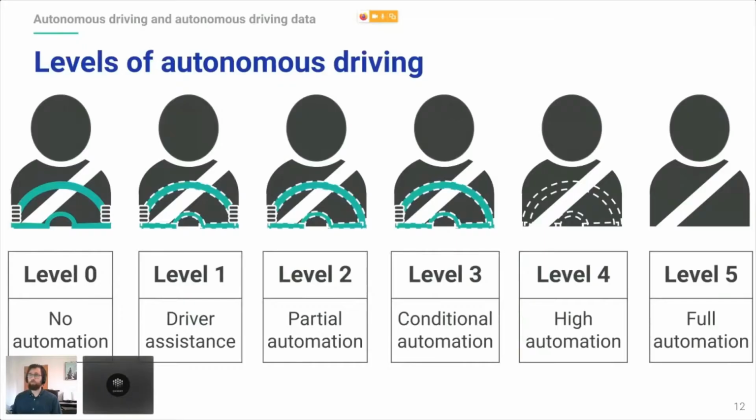And yeah, so not everyone knows this, but autonomous driving is not a binary thing. It's not like either a human is driving or it's fully autonomous. There are multiple levels of automation. Level 0 being no automation, there's just a person driving. Level 1 could be typical brake assistance or cruise control in your car.